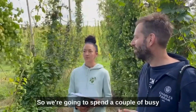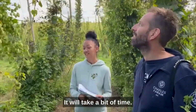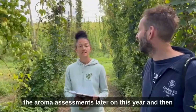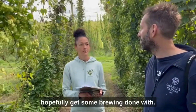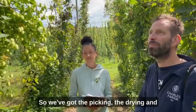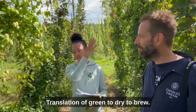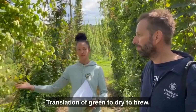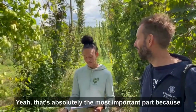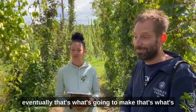Yep. So we're going to spend a couple of busy weeks harvesting these samples, individual plants, hand-picked. It's going to take some time. It will take a bit of time. See how they smell in the aroma assessments later on this year, and then hopefully get some brewing done. Yeah, and that's the next stage, isn't it? So we've got the picking, the drying, and the sampling from the noses, just to see what the hops will do on the nose. The translation of green to dry to brew. Yeah, and then the brew part is probably the most important part of it. Yeah, that's absolutely the most important part because eventually that's what's going to make a good beer.